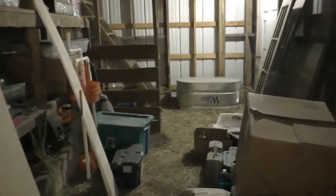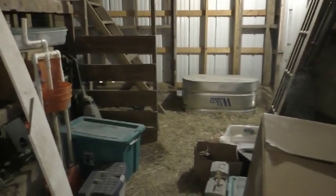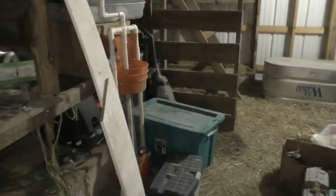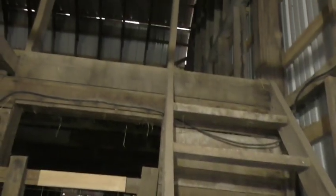At one time they used it for dairies. They had dairy cows here, and there's some features that allow it to do that. This is the door that you saw on the outside going into the corral. This goes up into the loft. Let me take you to the loft.